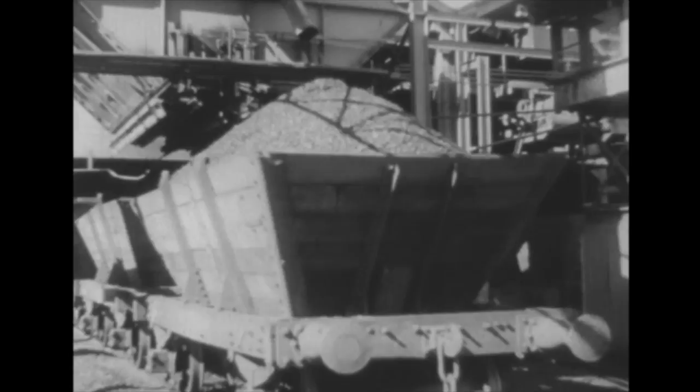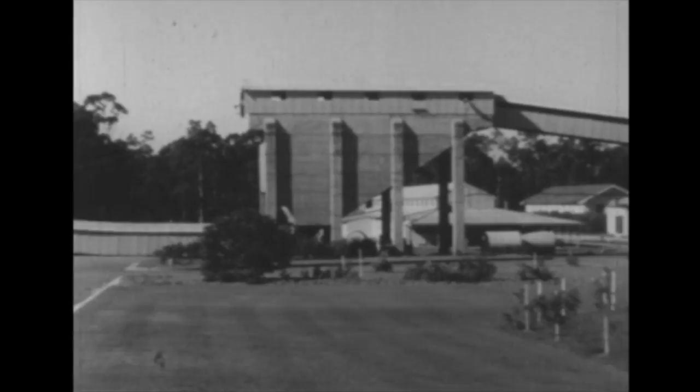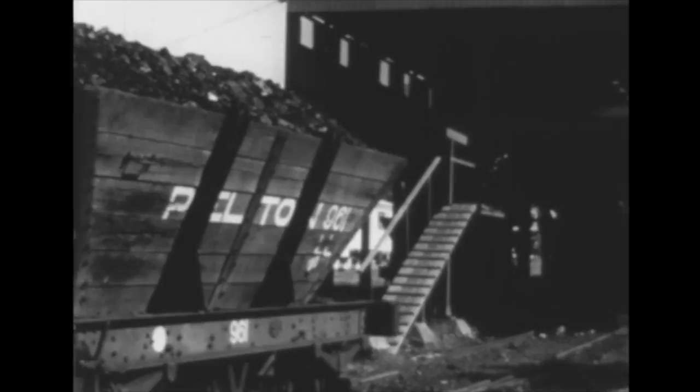This is an all-electric tunnel colliery. The coal comes from the working face on belts. The cable track is for men and materials. All mines have their own rail trucks, which are serviced in the mine workshops.